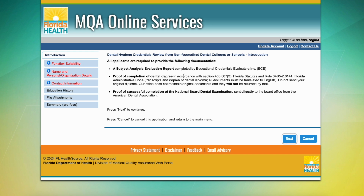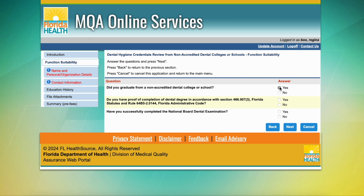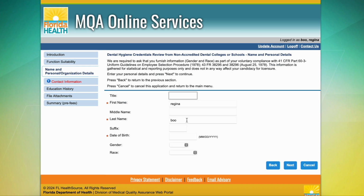Then we have to upload our proof of completion for dental school, meaning just your dental school transcript, and the proof of the national board exams, which we will also send them by just going onto our INBDE results, and then we can request a report which will be sent to the Florida Health Department. And good. So, did you graduate from a non-accredited dental school? Yes. Then, have you proof of completion? Yes, I do. Have you successfully completed the board exams? Yes, again. Then we go on to the next page.